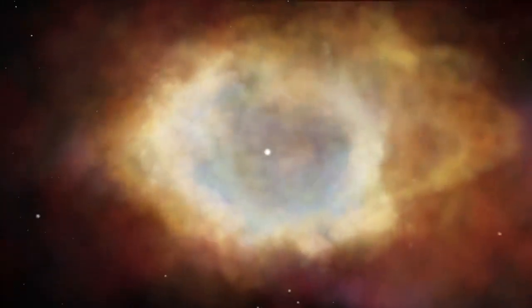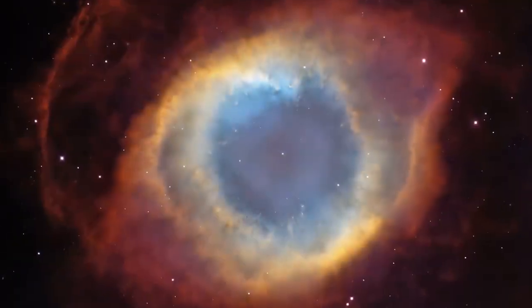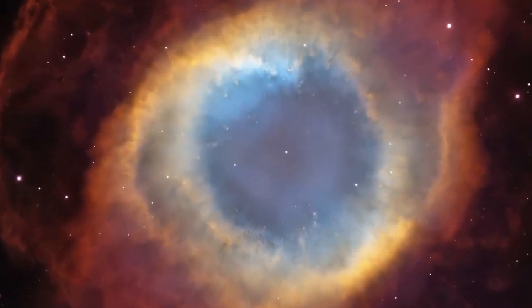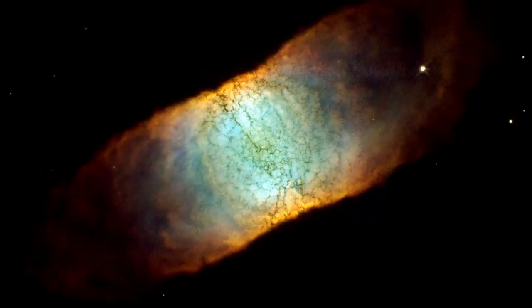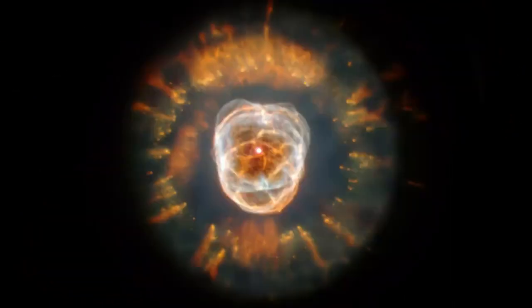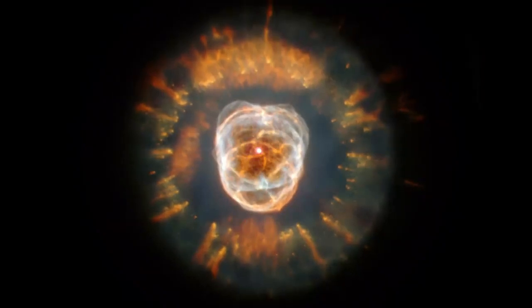Over a period of a few thousand years, radiation from the hot remains of the star excites the gas in the nebula, causing it to glow. The once faint nebula now becomes a bright and mysterious cloud called a planetary nebula. This type of nebula populates our galaxy with luminous shapes that draw the gaze of many a skywatcher.